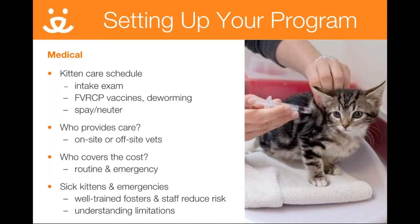And then, of course, dealing with sick kittens and those emergencies. I will say that the more trained your fosters and staff are in neonatal kitten care, the less of a risk that it is. So that's being able to tell if a kitten is having diarrhea, if they seem dehydrated, and making sure that we're tracking their eating habits. And that's where weighing them daily can really make a huge difference. So the more that you're able to develop your fosters and your staff, the less likely you'll run into these emergency situations, which will end up costing a lot.